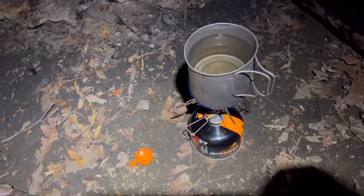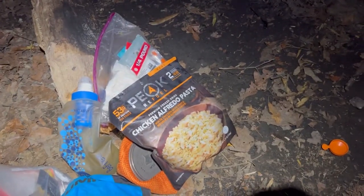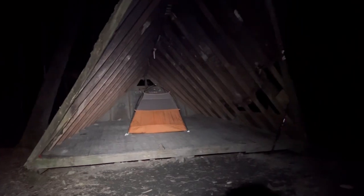All right, dinner is cooking. Got Peak Refuel chicken Alfredo pasta. I'm all set up in the shelter with my tent. So it should be a decent night. It feels a lot milder tonight. The winds have died down here at the shelter. So hopefully I won't have any issues.